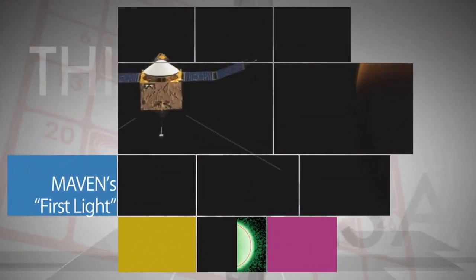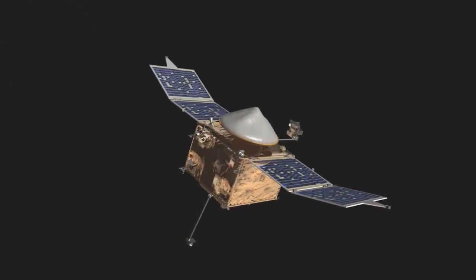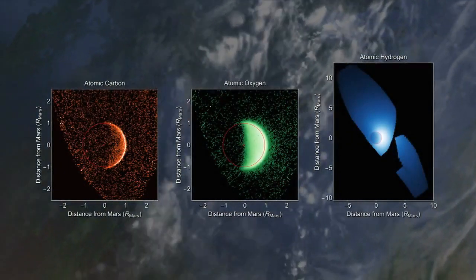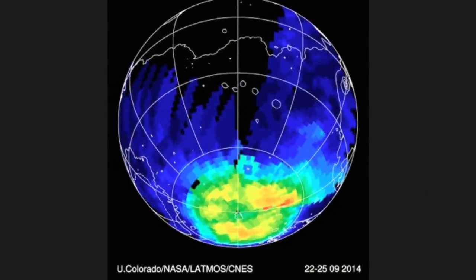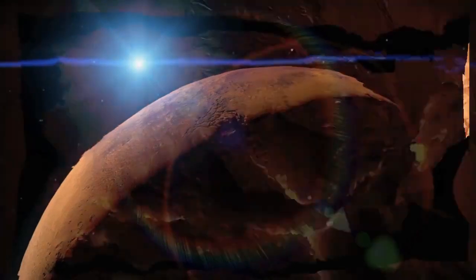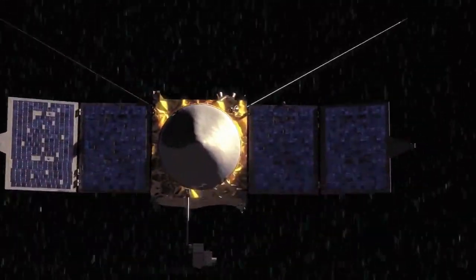NASA's MAVEN spacecraft, which entered orbit around Mars on September 21st, is testing its instruments and sending back first light scientific data. This includes a first look at a storm of energetic solar particles produced by a recent solar flare, unprecedented ultraviolet images of the oxygen and hydrogen coronas in the upper atmosphere, and the most comprehensive map ever made of Martian atmospheric ozone. MAVEN, on a mission to learn more about the history of the red planet's climate and atmosphere, will officially start gathering science in early to mid-November.